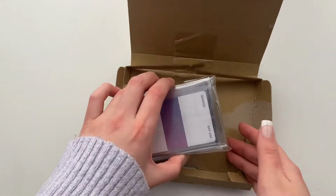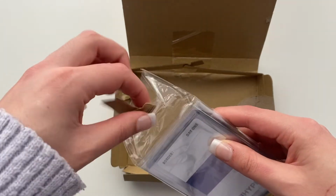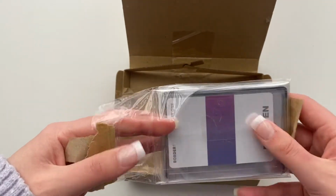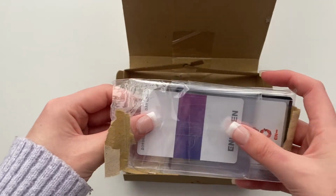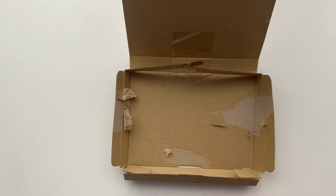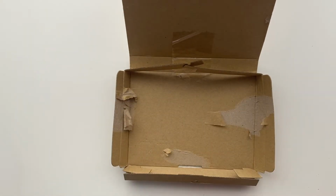Yes, so let's open this one up. I checked everything and everything is complete. I already see my first card, obviously, which I'm going to talk about. This one is hard to get, so I'm just going to pull them one by one. I'm going to do that off camera, or else you'll probably be spoiled with what the next card is going to be.